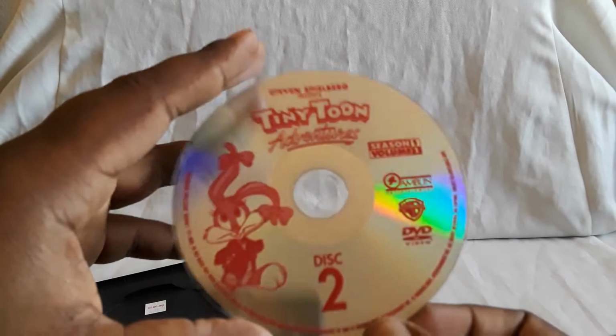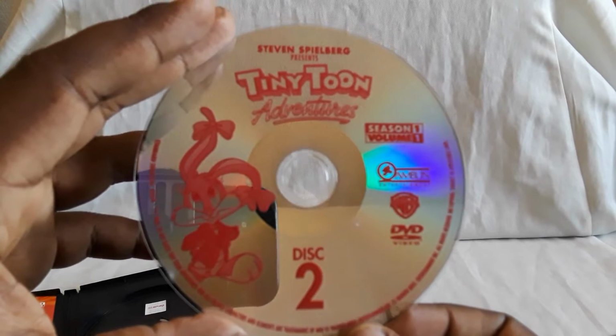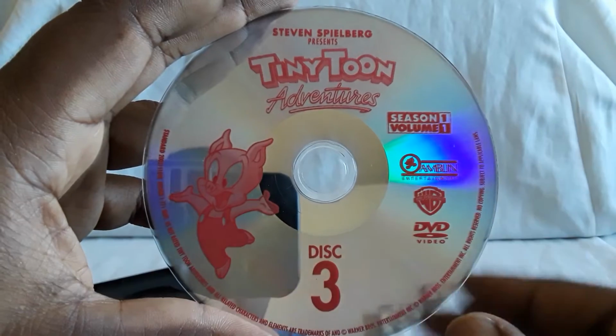Here is 2. So yeah, if you ever run into this, especially with DVDs, you just want to be careful. Let it clear up. That's better. There's 2. And there's 3. Alright, and it just has that one spindle that they hold on to. So just do be aware of that. They all do play fine.